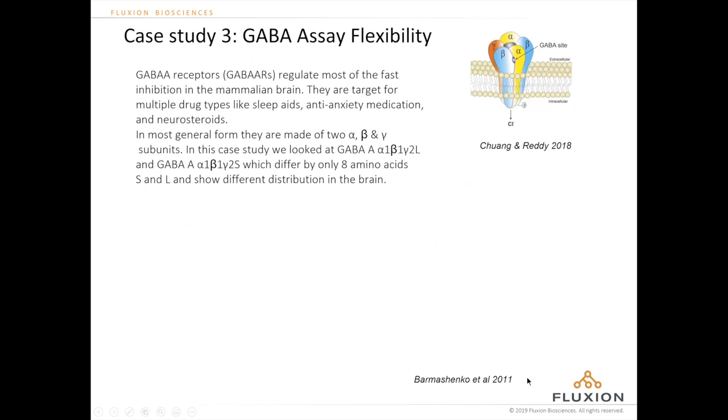Now, for our last case study, we did an experiment to study GABA current reversals. This was done at the University of Florida, during the initial setup of the instrument. Just a brief intro here: GABA receptors regulate most of the fast inhibition of the mammalian brain. They are targets for multiple drug types like sleeping aids, anti-anxiety medication, and neurosteroids.